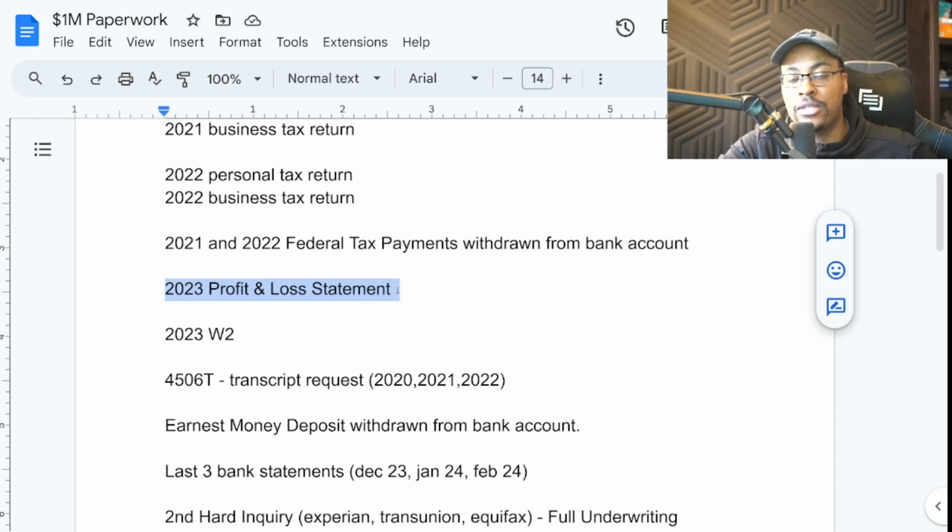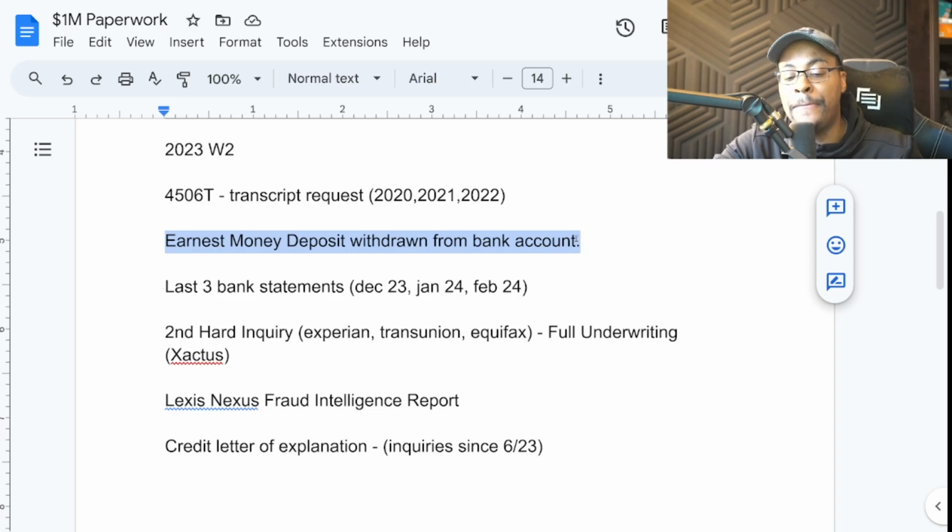the financial statements. They want to see the earnest money deposit withdrawn from your bank account. The builder requires a minimum 10% earnest money deposit of construction costs. That's basically your EMD, which is usually what you put down when you go under contract, right? So this builder was requiring a minimum of 10%, and the lender wants to see that I actually paid the builder that 10%. They literally want to see your bank statement where the EMD is actually being withdrawn from your bank account. So you have to go find that statement and upload it to the portal.